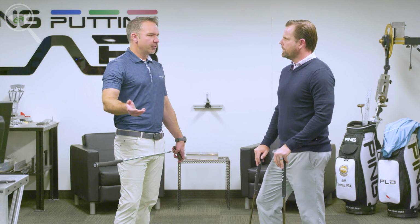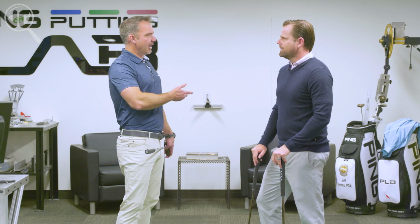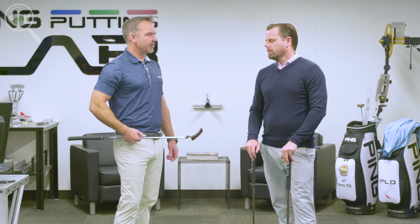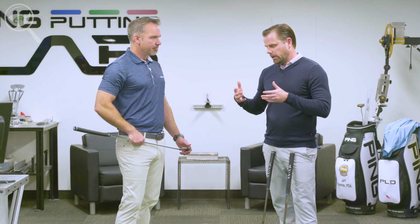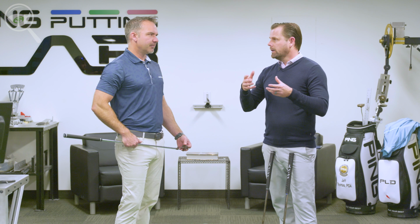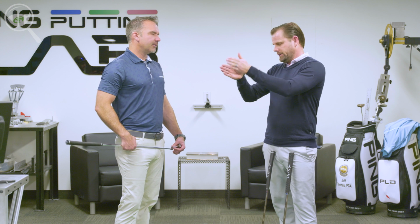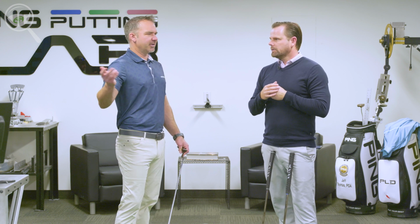Okay, so for someone who's looking to get a putter fitting, they don't have access to your lab and hundreds of putters on the wall. When someone just picks up a putter for the first time, what would you tell them to look for? Yeah, so initially, if possible, get your stroke measured. Start with a putter fitting, just like club fitting for drivers.